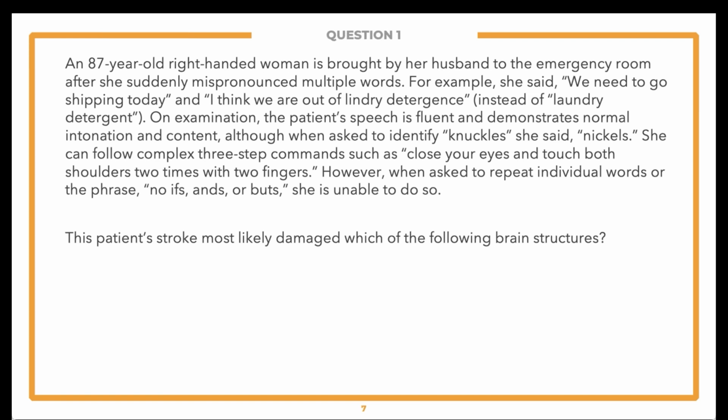An 87-year-old right-handed woman is brought by her husband to the emergency room after she suddenly mispronounced multiple words. For example, she said, "We need to go shipping today," and "I think we are out of Lindry detergents," instead of laundry detergent. On examination, the patient's speech is fluent and demonstrates normal intonation and content, although when asked to identify knuckles, she said, "Nickels." She can follow complex 3-step commands such as close your eyes and touch both shoulders 2 times with 2 fingers. However, when asked to repeat individual words or the phrase, "no ifs, ands, or buts," she is unable to do so. So again, the question, this patient's stroke most likely damaged which of the following brain structures?